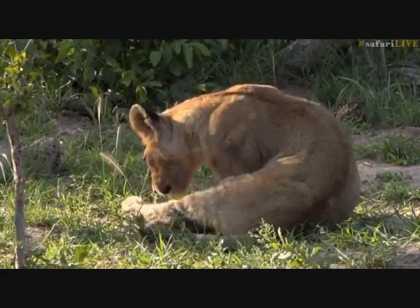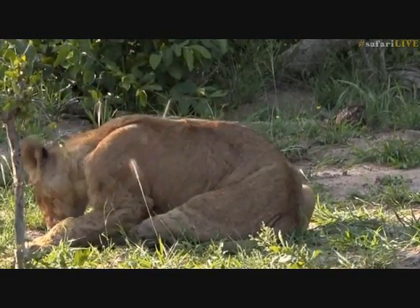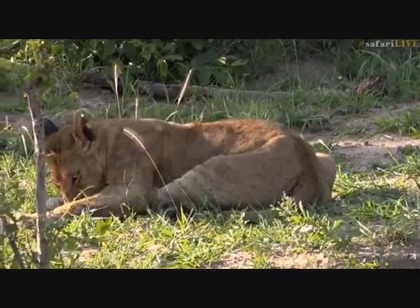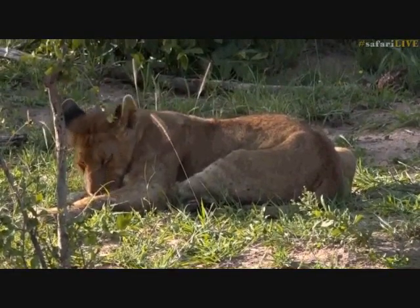But when there's something stuck between your toes, there's nothing more frustrating. So it's important that you put enough effort in to get it out. And this is definitely the case.